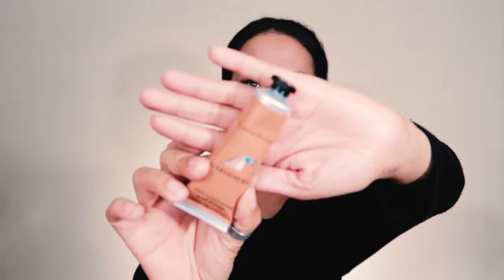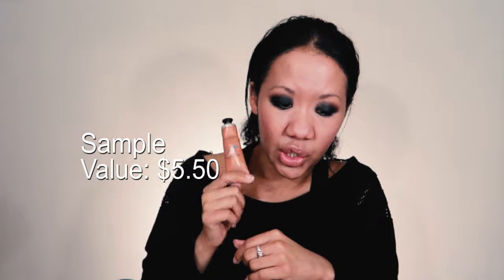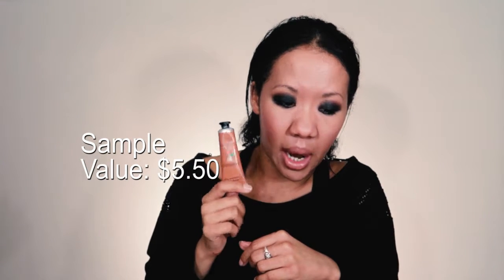Alright, the next thing looks like it could be full size. Of course, I'm not sure, but future editing Rose will annotate it. This is the Crabtree and Evelyn Gardeners Ultra Moisturizing Hand Therapy. Very excited to see this because I have very dry skin on my hands. Actually, I'm dry from the neck down, except for my face. This is 25 grams, 0.9 ounces. Can't help but wonder if this is full size. Full size is 20 bucks. Made with macadamia oil and shea butter, this ultra nourishing cream hydrates and protects hands.